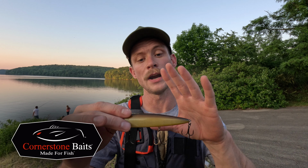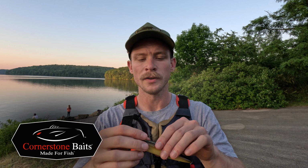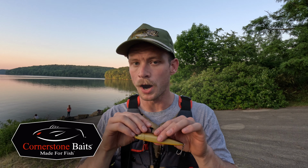Again, this is another very large walking style bait, so you can bomb cast it. Tons of rattles in it, tons of weight transfer in it. You can bomb cast this thing. Absolutely cast it a mile, work it all the way back to the boat. Change your retrieve speed as you need to, and catch some fish. So let's get to the next bait.